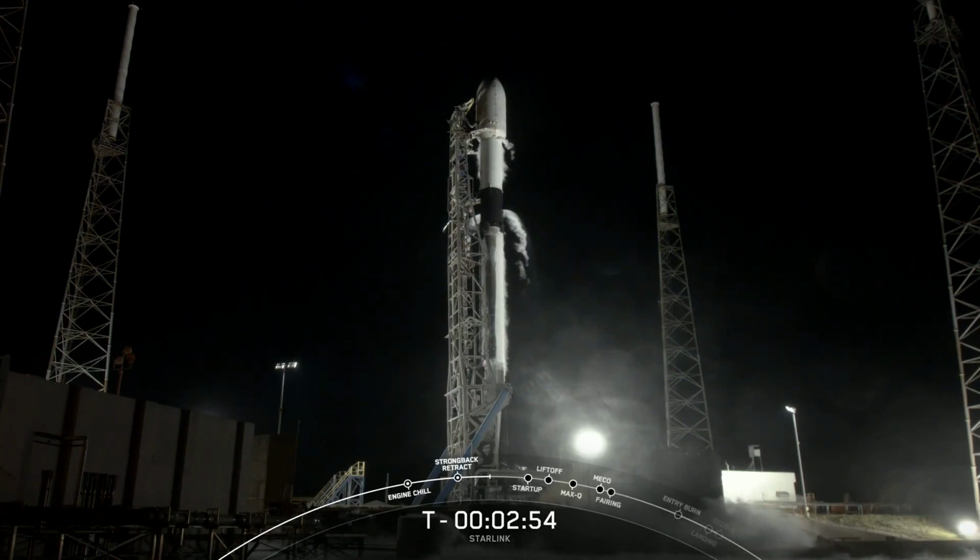The first stage prop loading is ending right around now, and the second stage prop loading should end at T-minus 2 minutes. Stage 1 LOX load complete. And we just heard the call-out that prop loading has completed on the first stage.